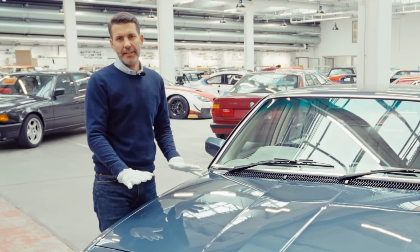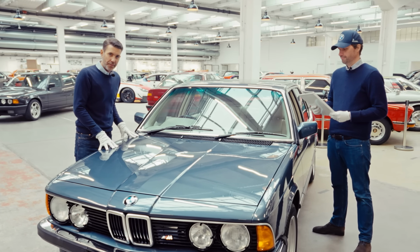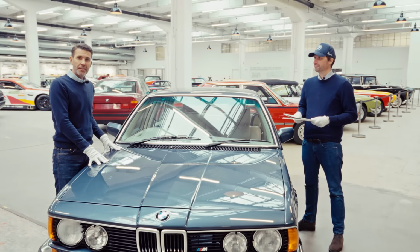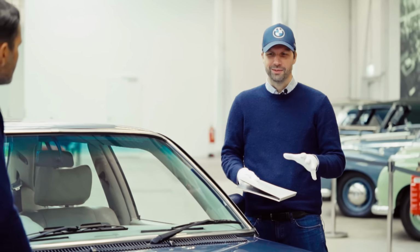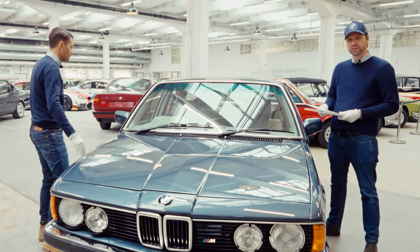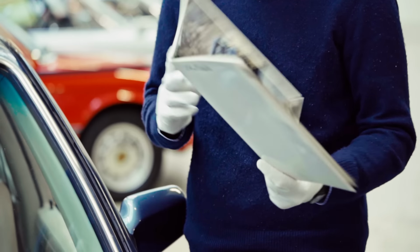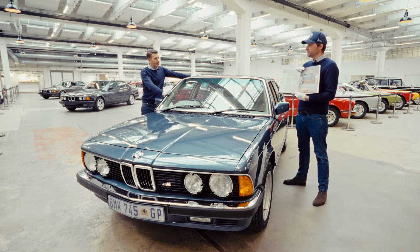This only looks like a car that we've had in one of the recent episodes. It's also a 745i and it's also blue. But that's about all these two cars have in common. What's so special about this one, Marc? This car is the BMW 745i of the E23 series, especially manufactured for the South African market. Only 192 have ever been produced, and it is exactly the car which was used for the original sales literature back then.